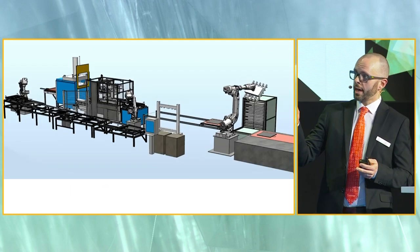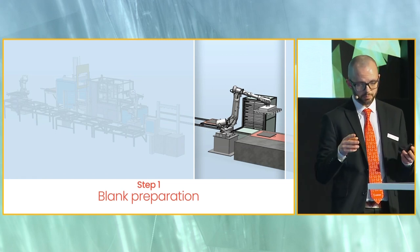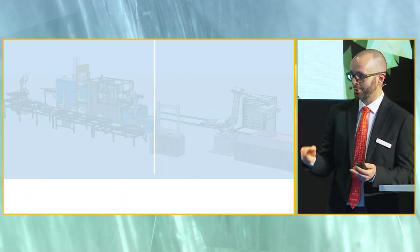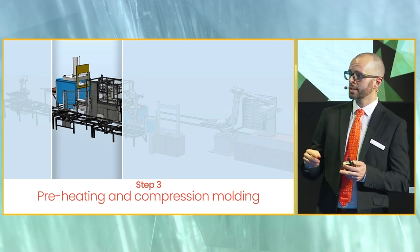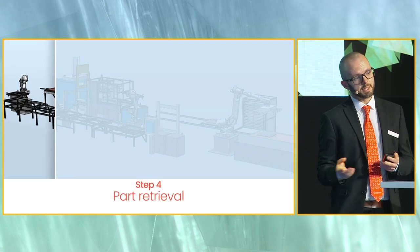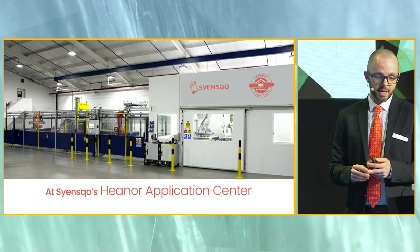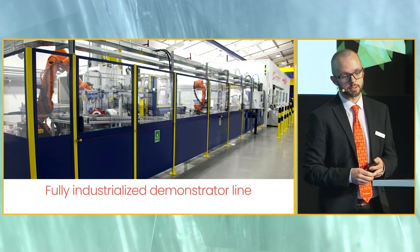Now, this is obviously an animation of a CAD representation, but what we've done at Syensqo is we've put this into reality. There's 4 main steps: blank creation, blank encapsulation, the preheating and compression molding phase, and then indeed the part removal. So all of these phases can be automated, and what we've done in our HINA application center in the UK is we've turned this from concept into reality. So this is a fully industrialized, fully automated manufacturing cell that's available in HINA.